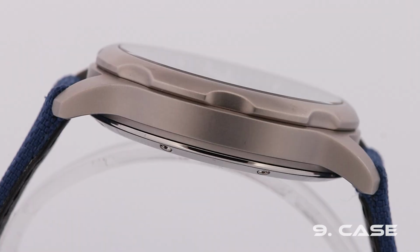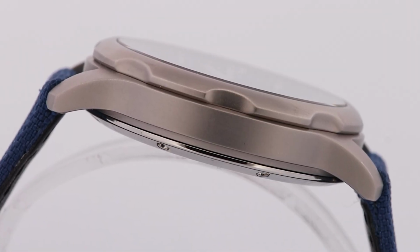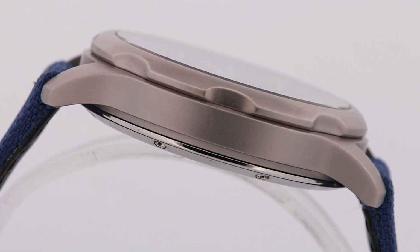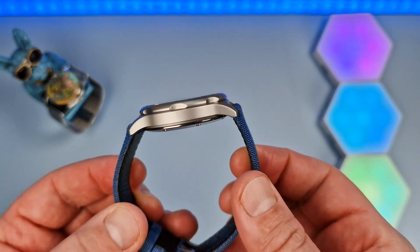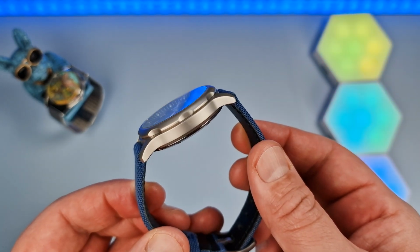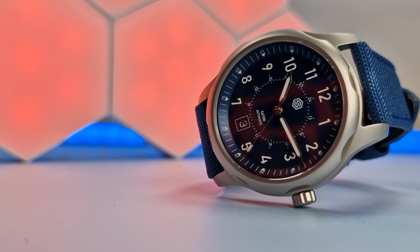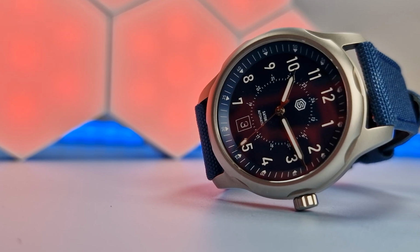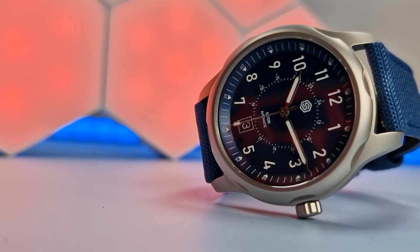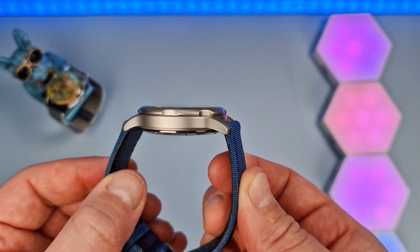The case is fully machined, marine grade, 316L stainless steel, and measures 47mm lug to lug, and is finished with quite a cool bead blasted satin effect. I mean, this case really is characterized by its lack of high shine or glossiness, making it a little less reflective than a polished finish, but more so than a matte finish. The bead blasted satin finish offers you a very soft, very smooth and ever so slightly reflective appearance, so it actually does catch the light very well.